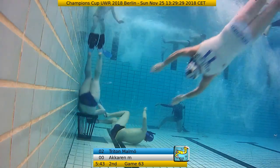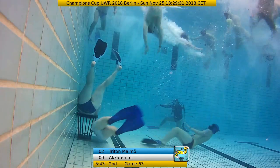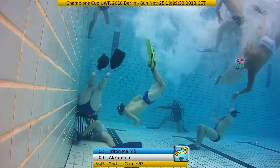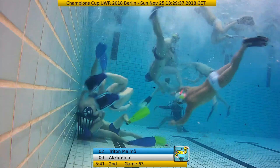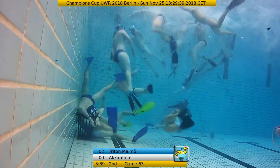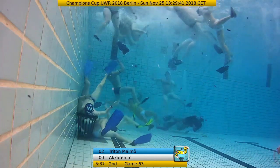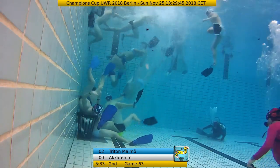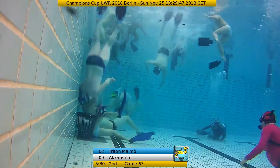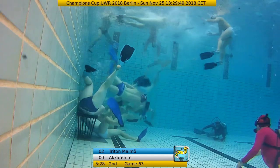But it appears that they now have their strongest six players in the water. And yeah, Mario Bunis immediately going for the basket, stealing the basket away. And now we will see if they can actually manage to get close to the basket. But Malmö Triton reading the game very well here, pressuring them immediately, not giving them the space to actually close the distance to the basket.